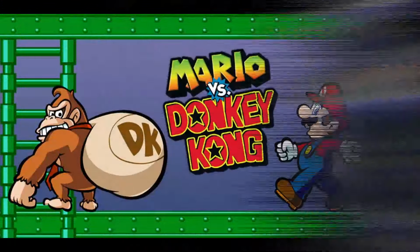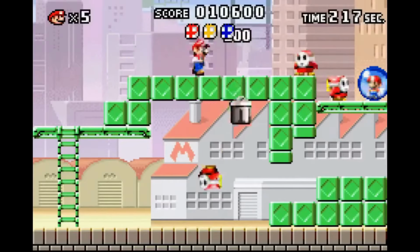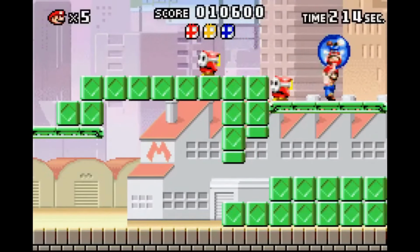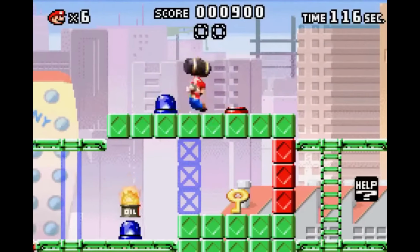Mario and Donkey Kong is a puzzle platform that uses elements from earlier games in both series. It's actually pretty cool. I've always seen this game out there and I just said, you know, I'm not going to really pay attention to it. But once I saw the detail they put into this game, I was like, wow, this is actually pretty cool.